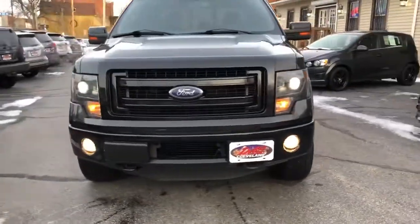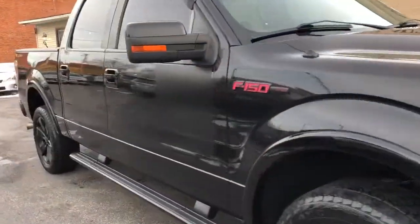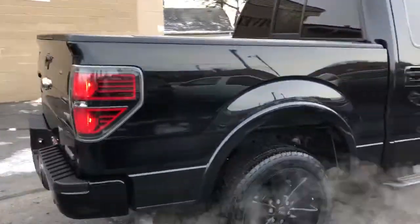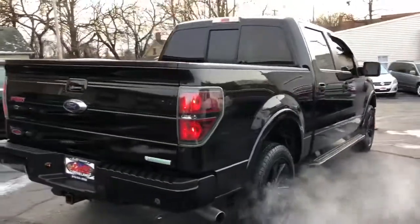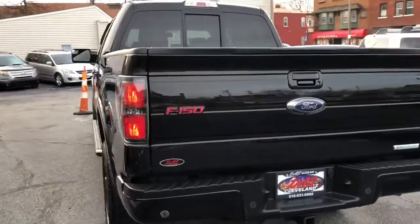Check it out, folks. It's a 2013 Ford F-150 FX4. It's a crew cab. Yes, it's got the 20s, 5.5 box. It does have the EcoBoost 3.5 twin turbo in it. She is loaded up with every single option they put in it.